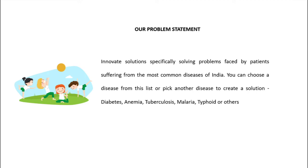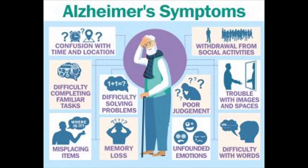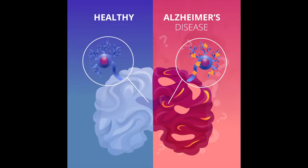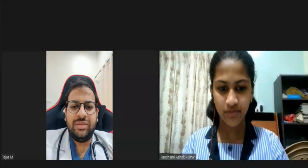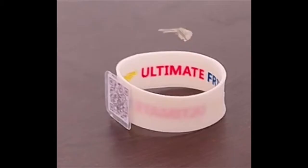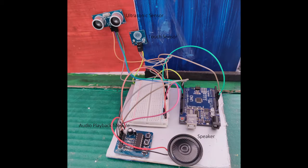We chose to develop a solution to help Alzheimer patients lead an easy life. Alzheimer's disease is a progressive neurological disorder that causes the brain to shrink and the brain cells to die. The memory loss associated with Alzheimer's disease persists and worsens with time. Many times, patients wander away and get lost. Our solution is a package of 3 products: QR code bracelet, announcer, RFID tag with a reader.